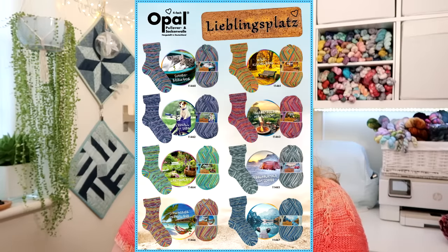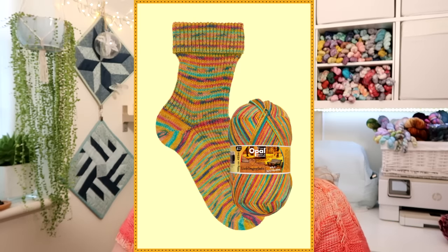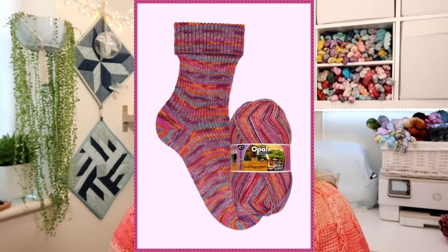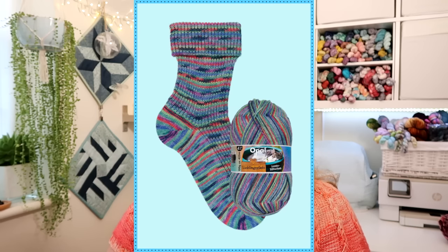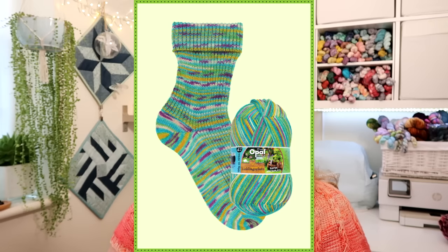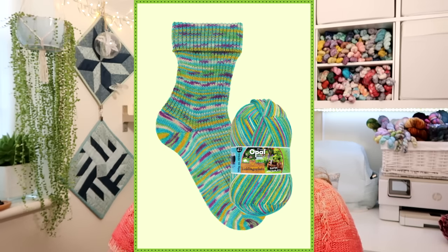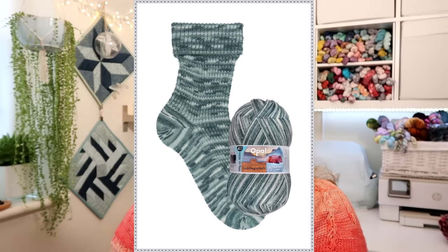The other collection is a 4-ply yarn, and the collection is all related to my favourite place. So there's one yarn that's like an autumnal leafy scene, and then there's a fire pit camping one, and a little kitten snuggled up in a bowl, and a little puppy on a bicycle, so for bicycle rides I assume, a garden, a beach scene, a beautiful lake in the mountains, and a snowy camping scene.